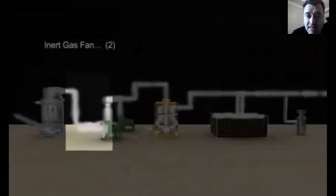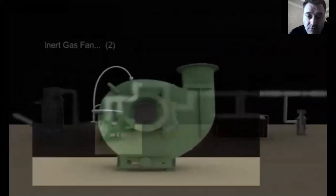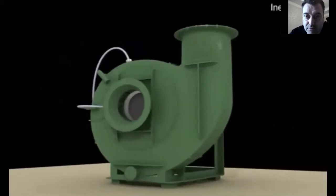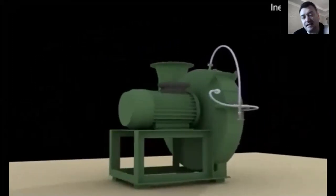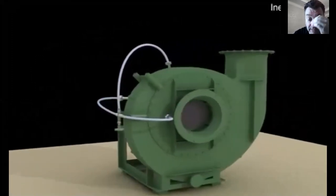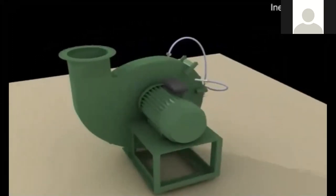Then this gas must be pressurized and sent to the deck. The gas doesn't want to go by itself, so it must be pushed to the deck. So that is a ventilator. It's a normal fan, an inert gas fan. So that is no big deal. It's a very simple device.